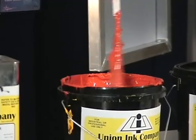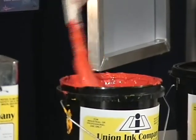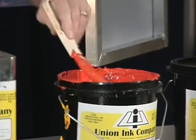This actually would cure. And if you stir it up, your ink can be a little soupier. You want to get your ink to be a little runnier, a little smoother when you're printing. If it's so thick that you can barely stir it, it's too thick. You want to thin it down.